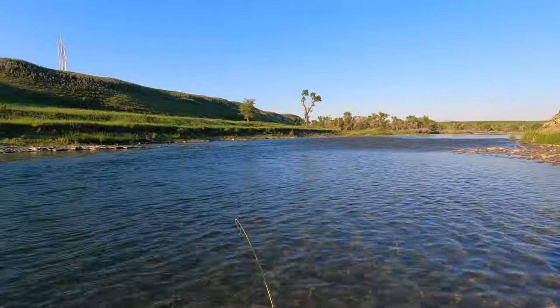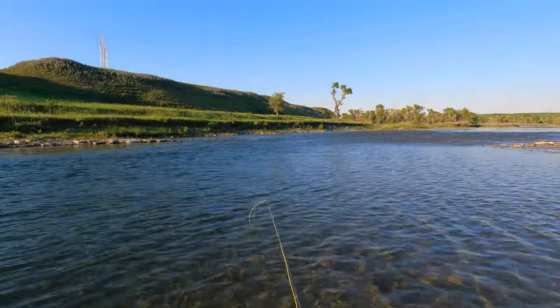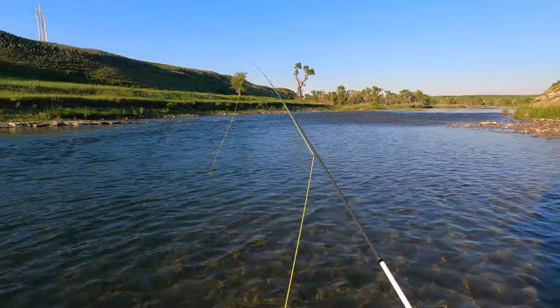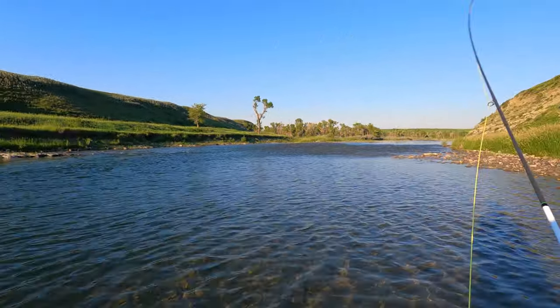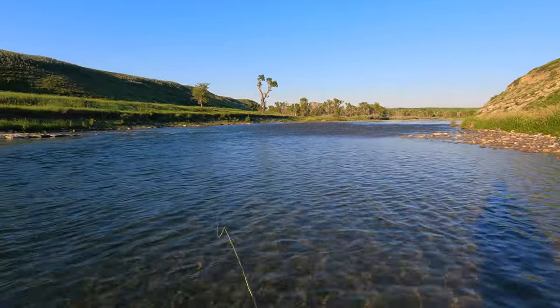It's going to be a fish, right? This is the hopefulness you have to have. Absolutely have to have this hopefulness. Okay. Up, pause, place, right on that seam.